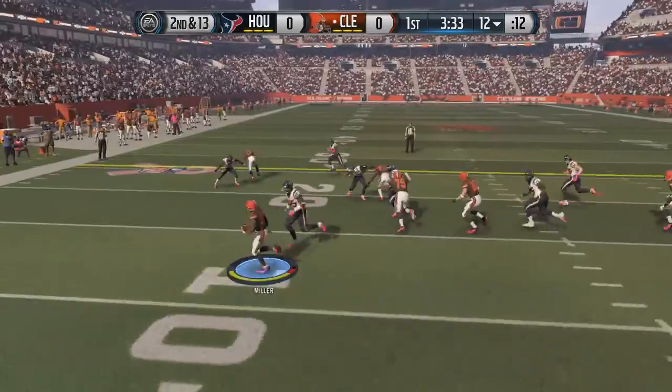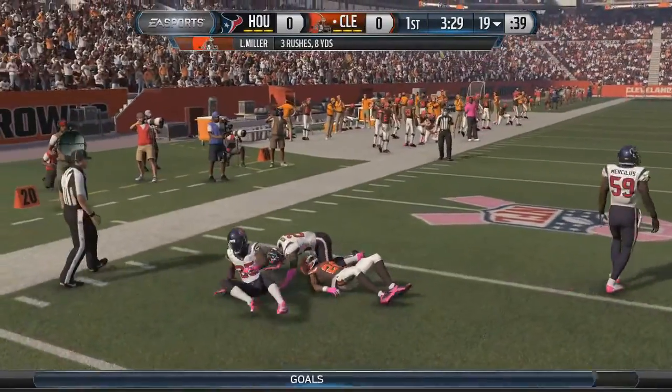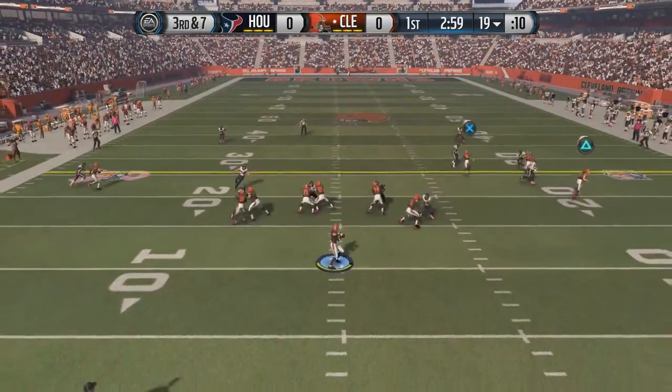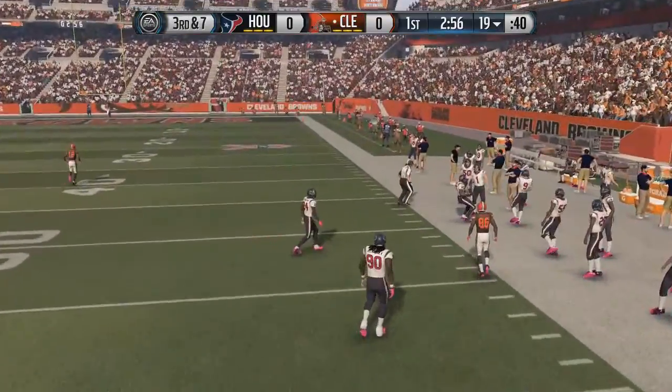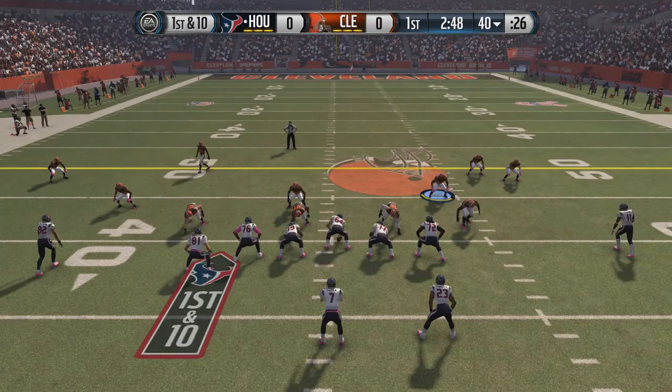Maggott hands off to Miller to the outside. He's trying to use his speed to get to the edge, and he is going to get a gain of about 7 on the play, so that's going to result in 3rd and 7. Now Maggott in shotgun takes the snap. He stands in the pocket. Maggott under pressure, going to go deep downfield and overthrows Tyler Lockett, who was wide open, and that pass just sailed on him. So now it goes right back to Houston.